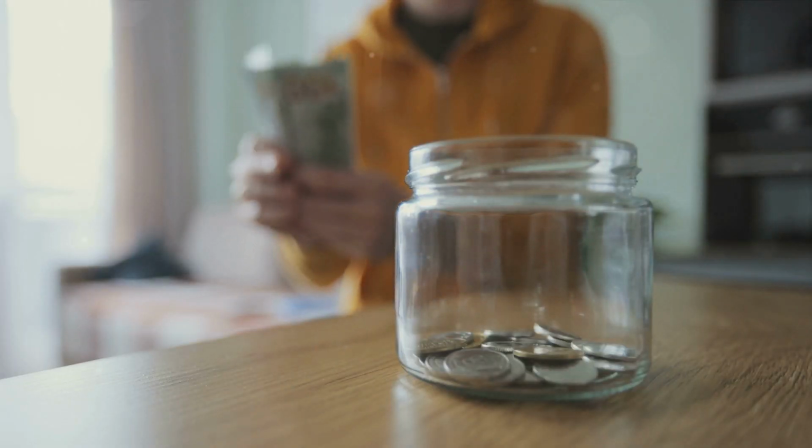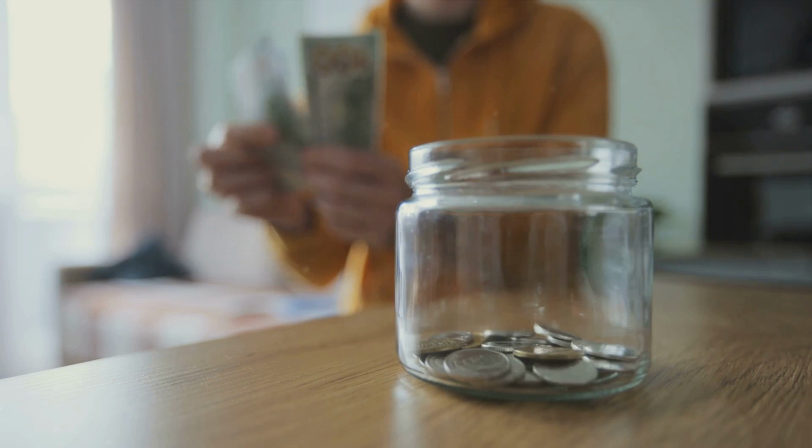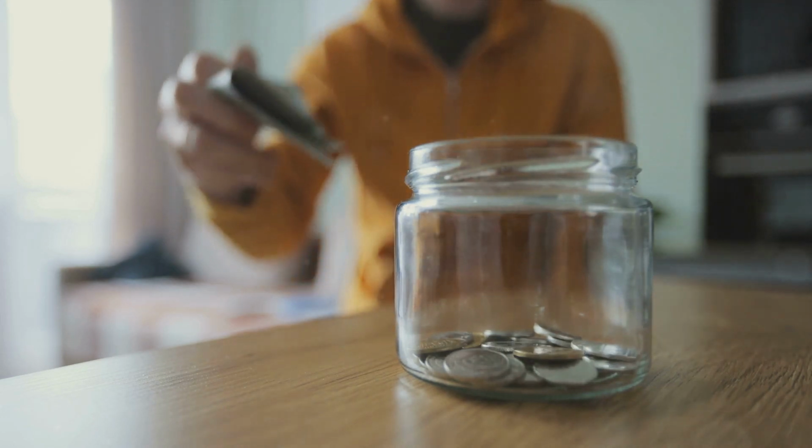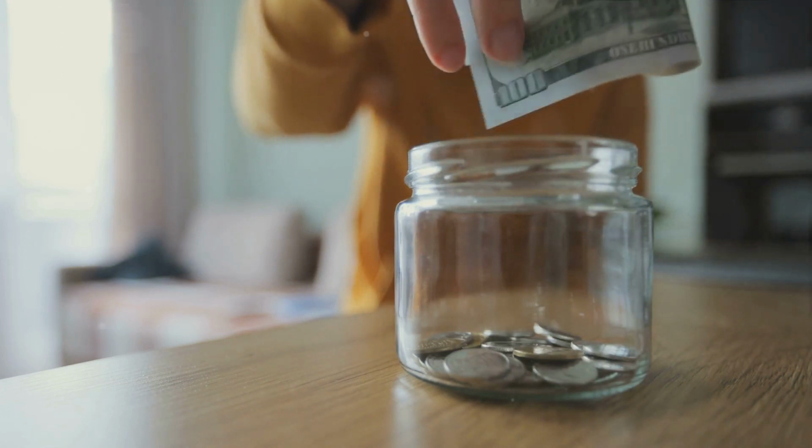In the end, remember this. Every dollar saved on taxes is a dollar earned. And who doesn't like earning more money? So take these insights, apply them, and see the difference it makes to your financial health.